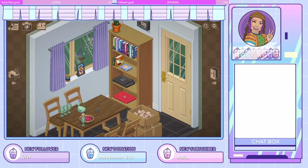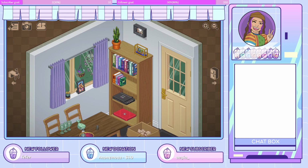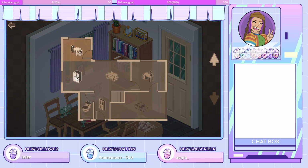Laptop, another book. Oof. Can we move this, like, yeah. Damn, this one's a big one. I guess we can put that there. This is a, oh. Poster. Living room.